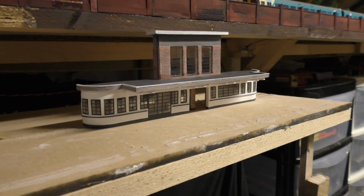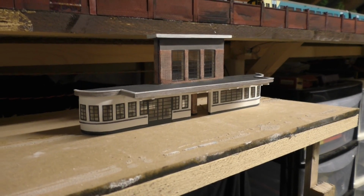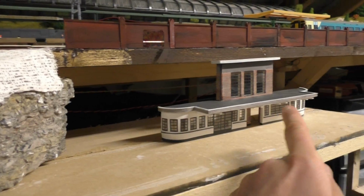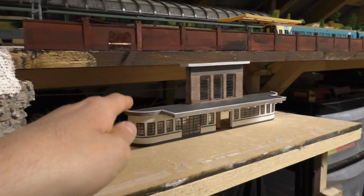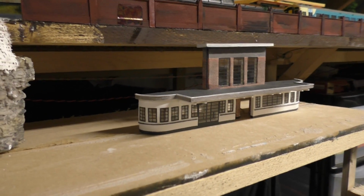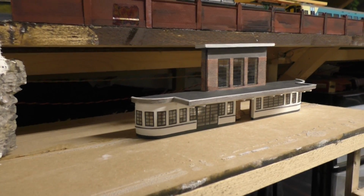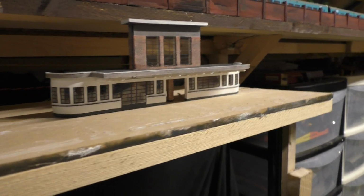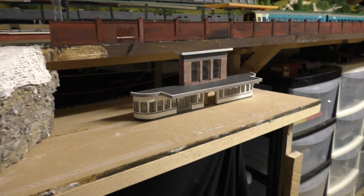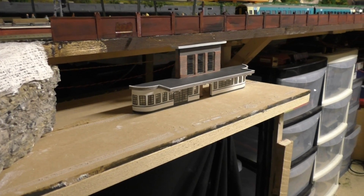So that's going to be a really nice area, and I will be doing a complete how-to scenery video on this whole area, because I got to cover this gap here, which you can see there, which will be using brick card sheeting weathered up to look quite nice. So that's the brand new area. If we just pan out, that's going to look really nice. Just adds a bit more depth to the layout.